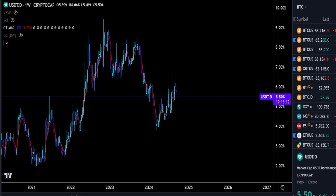You can intuitively understand the importance of the Tether dominance chart by understanding what it actually means, which is this. Tether dominance refers to the share of the market that is going to Tether. And when do people typically go into Tether or a stablecoin? They typically go into a stablecoin when they're fearful, when they think that things will generally go down, because it might be easier to go from whatever crypto you might be holding, in this case perhaps Bitcoin, back to Tether. And that gives you options or dry powder to make other moves.